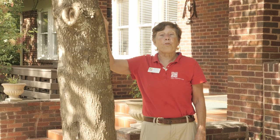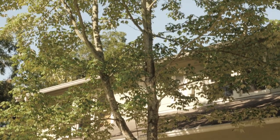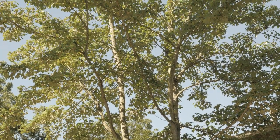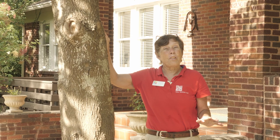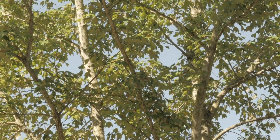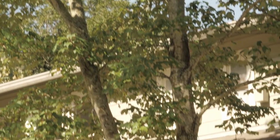This tree is a Drummond Red Maple. Its scientific name is Acer rubrum variety drummondii. And it is a great tree to plant where there's a lot of water, or it definitely needs to be watered a lot if you don't have a low spot with water. It also sends out a dense root mass, so it's sometimes hard to plant other smaller plants underneath it.